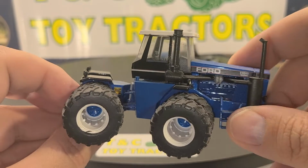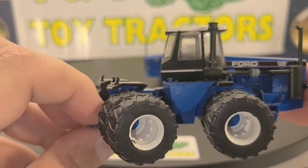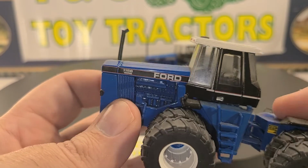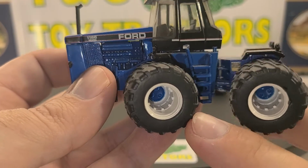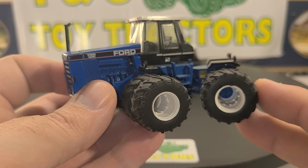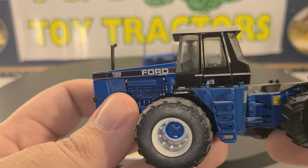Sadly, not a lot of these were sold, as this came out in the 80s whenever there was a downfall in the farming market, and a lot of people weren't able to afford these high horsepower tractors. I could be wrong on this, but I believe it was the 846, which Big Tractor Power said had 376 horsepower, that followed this and superseded it. That way they could get a more affordable four-wheel drive tractor out to the market. But you get nice detail here on the ladder going up to the cab.